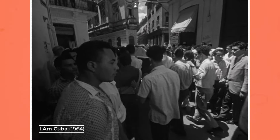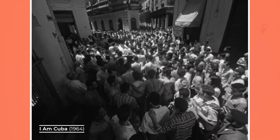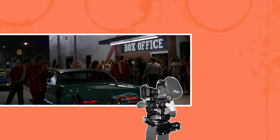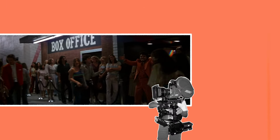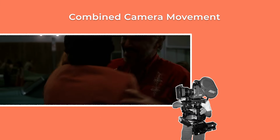Finally, some filmmakers who want to employ different kinds of movement within a single shot, such as starting with a jib, which moves into stabilized movement on the ground, can do so by using combined camera movements.